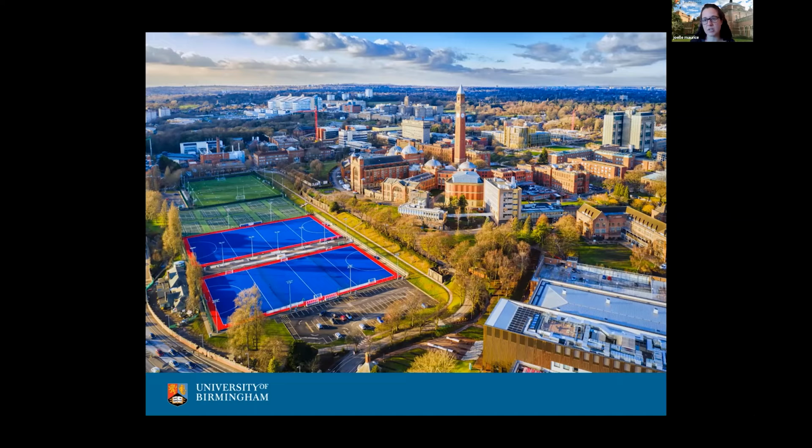And even closer to the medical school. The medical school is right next to that hospital. So yeah, it's a very beautiful green campus in sort of the residential leafy suburbs of the city.